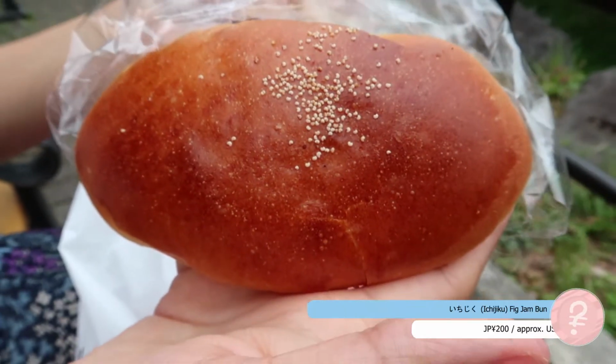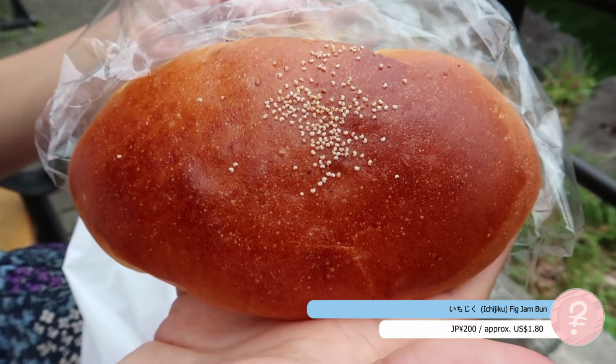Really delicious. Next we have the Ichijiku. So she said it was a jam, kind of strawberry jam I suppose, but we'll try it out. Cheers! Cheers! What is that? It's a kind of jam, that's for sure. It might be fig. There's a lot of small seeds.